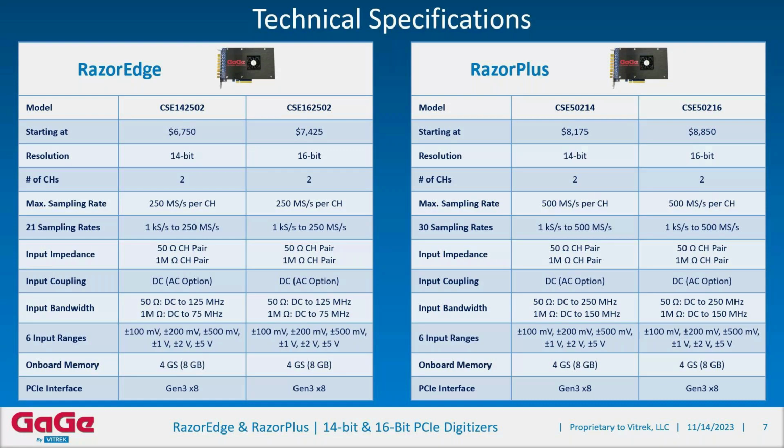All input channels are fixed for DC coupling with an option for fixed AC coupling, or external AC coupling can also be implemented with the use of an SMA DC blocker item. There are six software selectable input ranges for plus minus 100 millivolts to plus minus 5 volts.